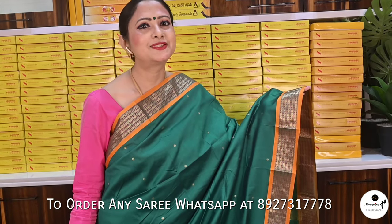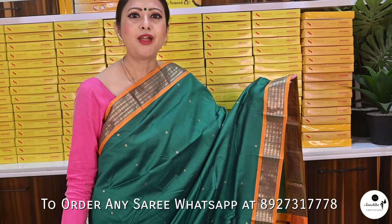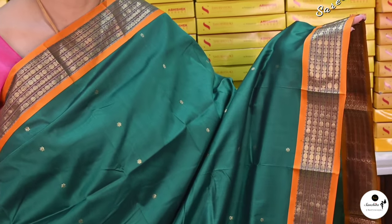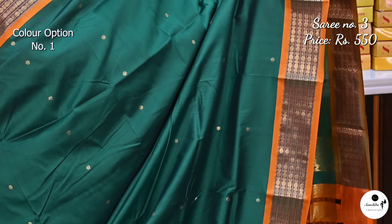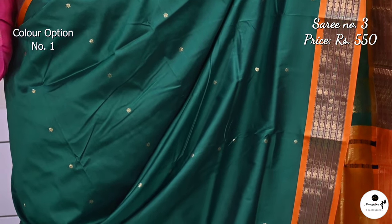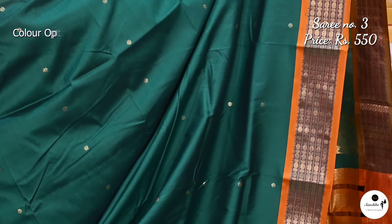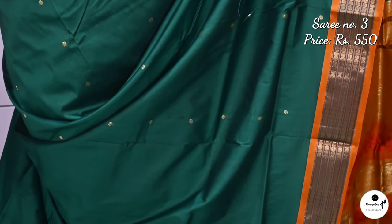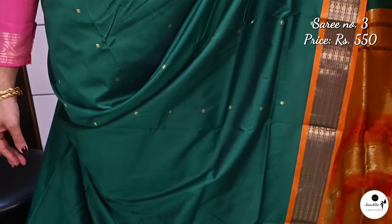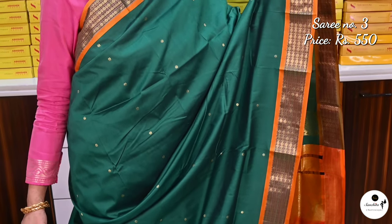A high quality polysilk saree in deep green and mustard. Saree number 3 priced at only 550. We can see a smart border highlighted by the yellow piping around it. The body is plain and simple with mini buttas over it. It is ideal for office wear, casual meetups, to run errands, for gifting purposes.